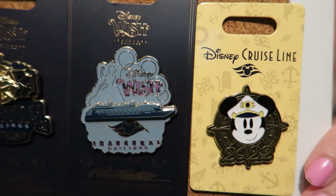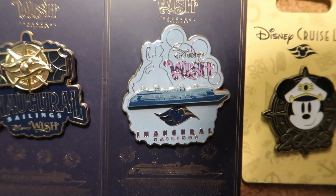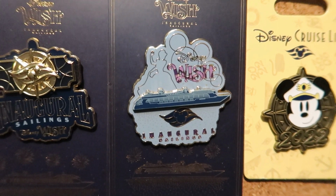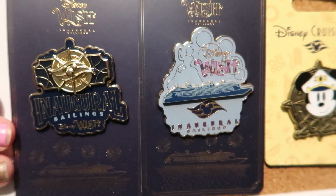The next one is the Disney Wish. I can't see anything else specific on there, can you? It's got Cinderella, the outline of her, her silhouette. And Mickey Mouse, and it says Disney Wish. It's got the ship on it. It says inaugural sailings. Very nice.